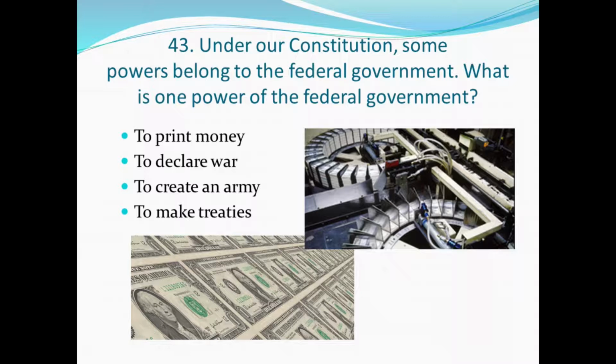To create an army, again, if there was a state that was accumulating soldiers and had their own private army, there might be an imbalance in power. The United States government doesn't want that to happen. So the United States government is the only organization, government power that's allowed to have a standing army, create an army.